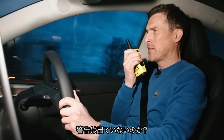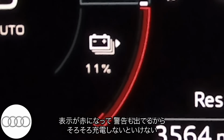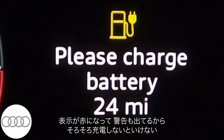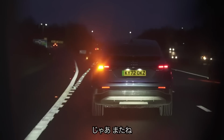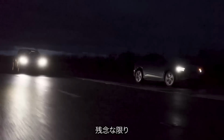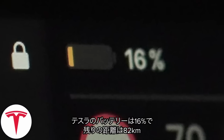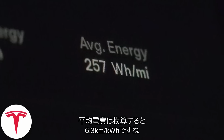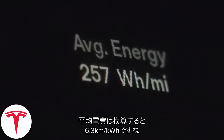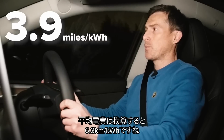Have you had any warnings yet? Because that's quite low. I've got a red charge bar now, and I've got a warning saying that I need to find a charger. There's a junction coming up here, Audi. You're going to have to leave here. Yeah, this is goodbye. Goodbye, Audi. Sorry to see you leave. So far, we've done 231 miles. The Tesla has 16% of battery remaining and 51 miles. It's average 257 watt-hours per mile, which is 3.9 miles per kilowatt hour.